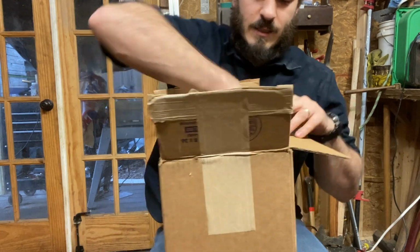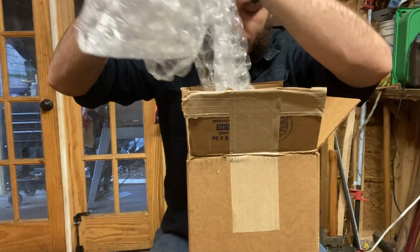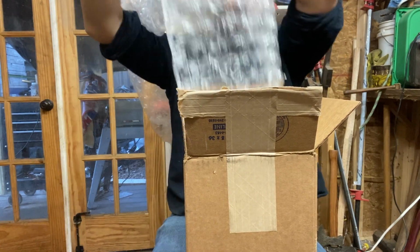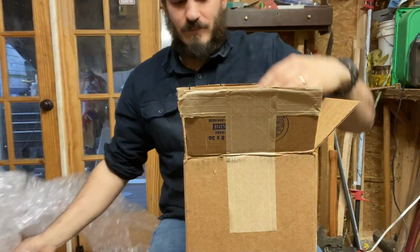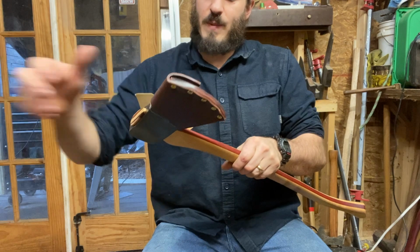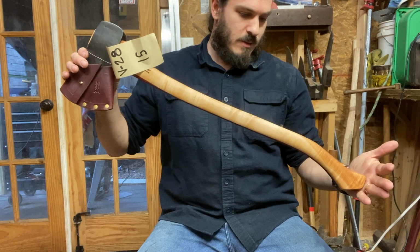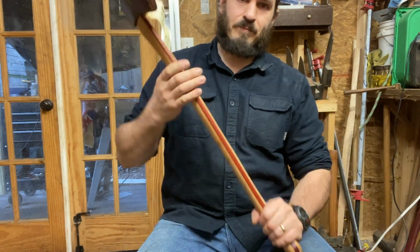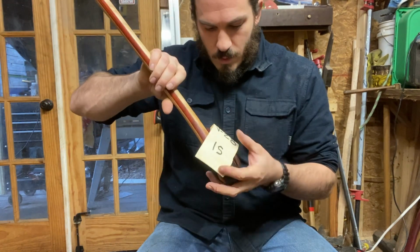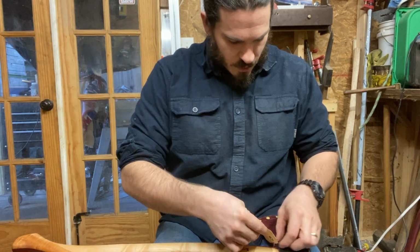So let's get this. Ooh, nice. And that's the other thing about Whiskey River too, is the packing is always, it's like a clown car. Is always great. Okay. I'm gonna make sure that, holy smokes. This is absolutely phenomenal. Wow. Holy cats.